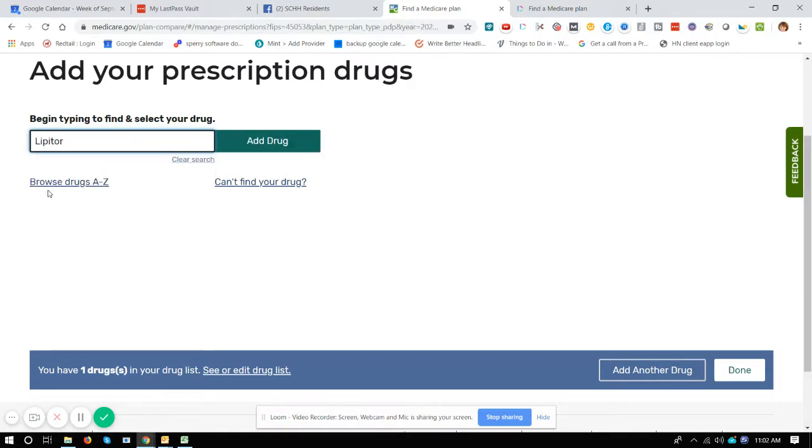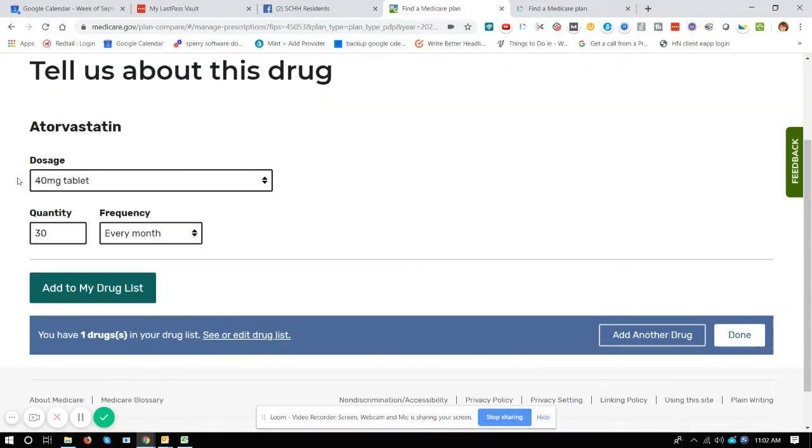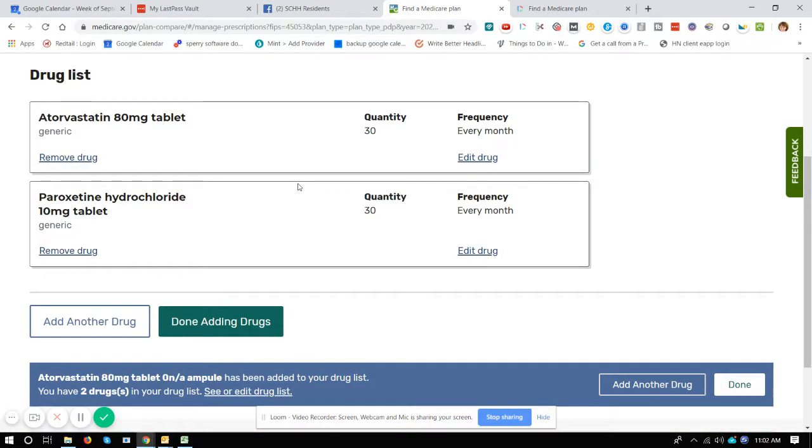I'm going to add Lipitor. And there's a generic version of Lipitor as well. I'm going to go ahead and add the generic in this case. And I'm going to select 80 milligrams, 1 a day, 30 a month. Okay, so now I'm done.